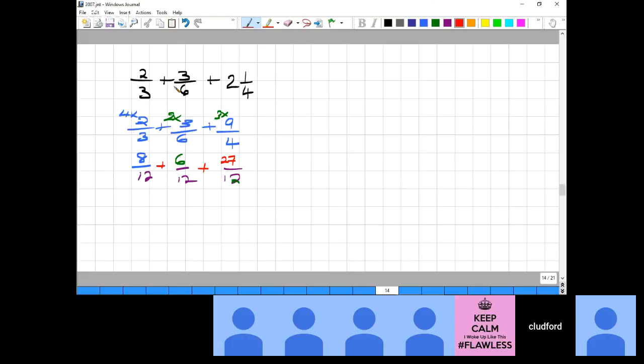And what operation are we doing again? Addition. So let's add these. 8 and 6 would give us what? 14, sir. Okay, so we have 27 and we're going to put on 14. 4 and 7 would give us what? 11, sir. Right, 1 and carry 1. And what would this be? 2 and 1 and 1 more would give us what? 4, sir. So this would be equal to 41 over 12.